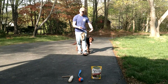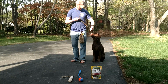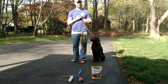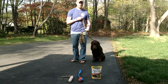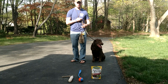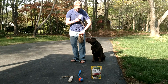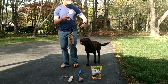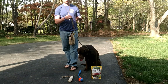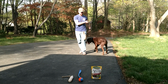Now, when I want him to sit, we'll walk along, I'll pull up, he'll sit, click, and treat. You have to give that click and that reward within 1.5 seconds of the action being completed. That is how quick a dog associates or dissociates what he's doing and whether or not that was the correct action to be taken. So we'll do it again. Notice I didn't say a word. He's been doing this long enough that he knows what's expected of him.